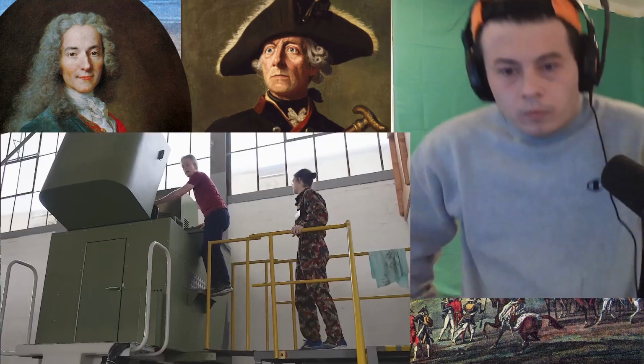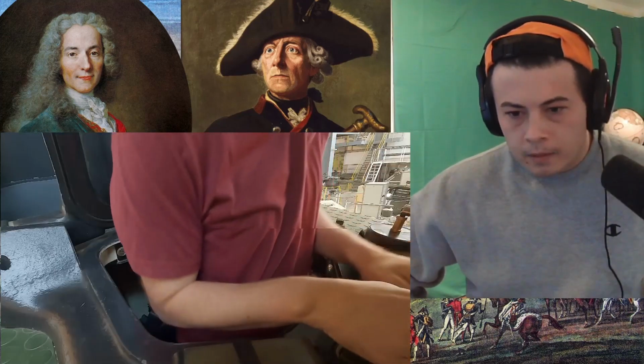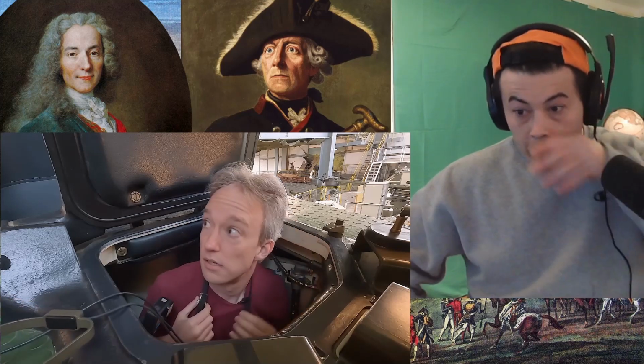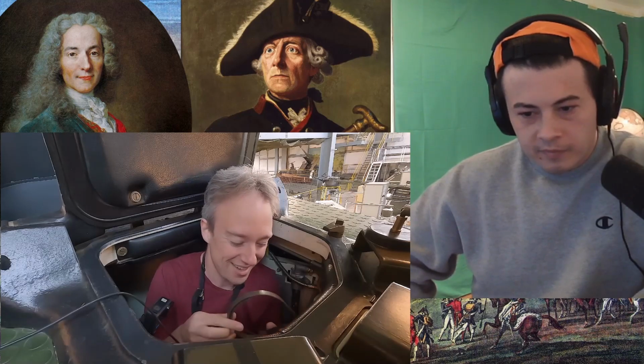There existed in the past 12 simulators for different types of tanks. It's very accurate for teaching the basics and teaching where to go with the hand and with the feet. Put that over your head, and then, because in a normal tank it's too loud with the motor noises, we have a special microphone that goes around, exactly, a throat mic.